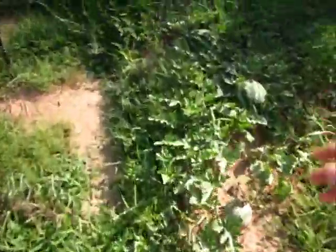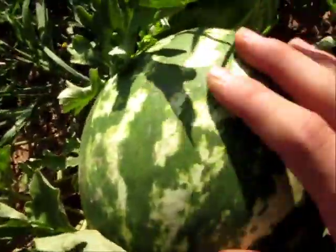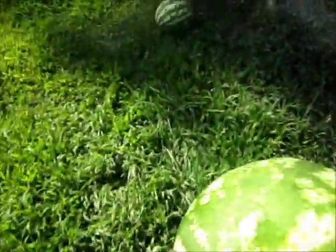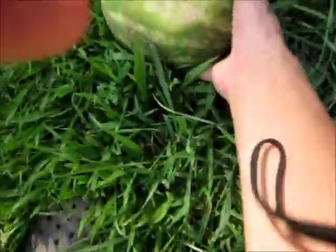And I'm also picking a cantaloupe if I can find it. Where are you? Go ahead and check this one. Wow. This little one's ready too. I didn't even really expect that one. Alright, so make that two watermelons. That one's bigger than a softball. You can kind of see my hand. I got kind of big hands though.